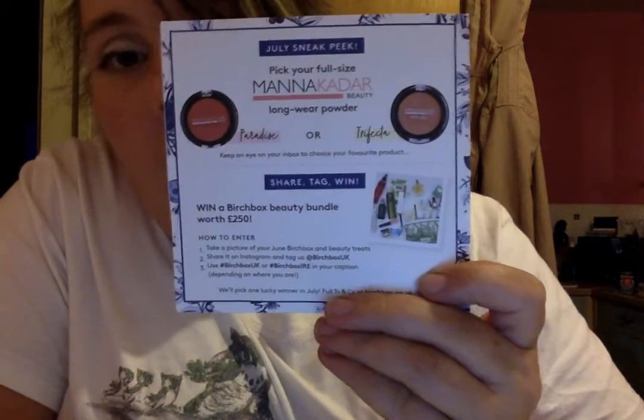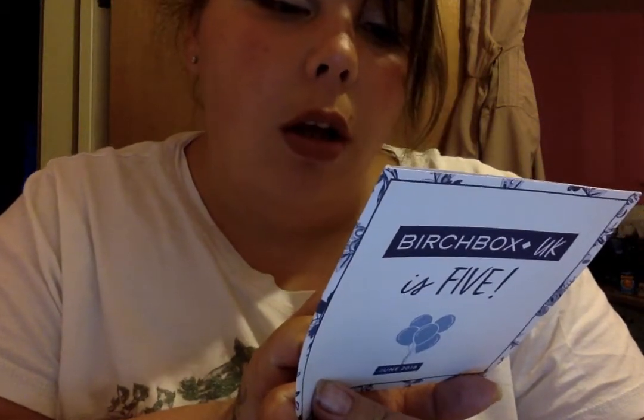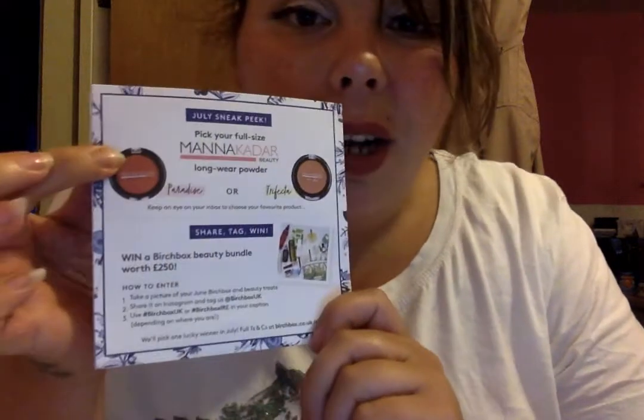And in this next one, did you know I can't say this word? So in July, sneak peek, pick your full-size Manicada. Manicada Beauty Longwear Powder. Keep an eye on that for your box. And it comes in those colours. They would have been my colours before, too dark for me. Paradise or Terrifica. That one looks really red. And it's going to go on your face. It's like face powder. So, not for me, I'm afraid.